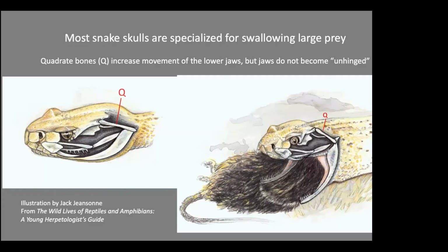We got to talk about jaws for a second, because people have this idea that the snake's jaws unhinge. I mean, they've got to eat prey with no hands or arms. So how are they going to do that? The mouth has got to open really wide. And the way they do that is, first of all, the quadrate bone, that's indicated by the Q there. It's like an extra bone that extends the jaw back and extends the reach of the jaw. They can open bigger. And also the jaws don't connect except by a ligament in the front. The bottom jaws there can spread far apart. And that's how they eat really big prey. They don't become unhinged.